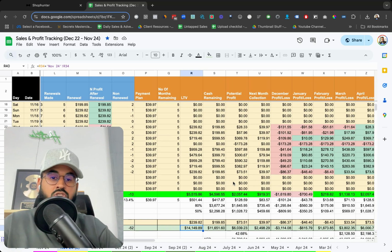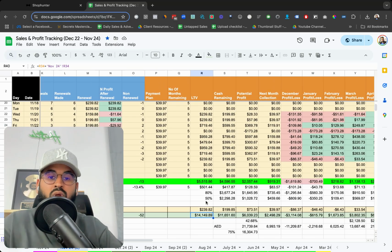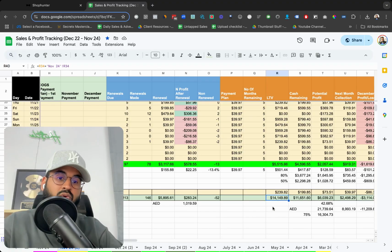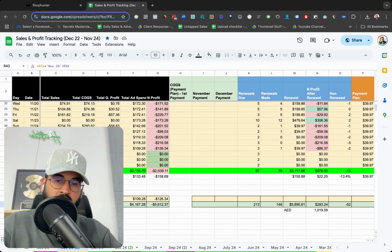So what is the goal for next month? The goal is definitely to get back to that 30K per month mark, right? And the only way we're going to do that is by increasing ad spend, right? Ad spend this month was 4K, and that's why we made 14K, right? Hopefully we can spend more money on ads next month, and then we can go ahead and increase it.